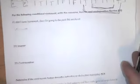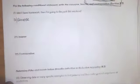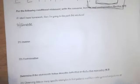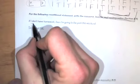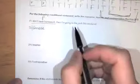The next section here builds on that. We talked about converse, inverse, contrapositive. All we're going to do is take a statement, and switch the order of the hypothesis and conclusion, or negate the hypothesis and conclusion, or maybe both. So here's our conditional statement, our if-then. If I don't have homework, then I'm going to the park this weekend. Okay, so I don't have homework, we're going to label as P. And I'm going to the park this weekend, we're going to label as Q.